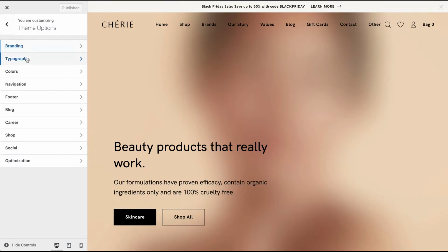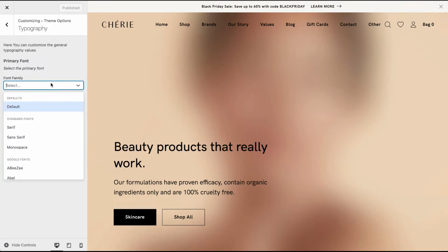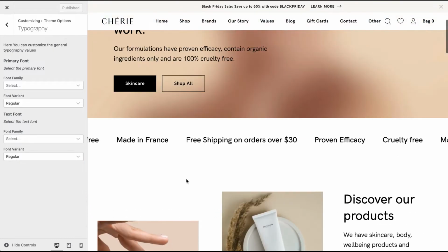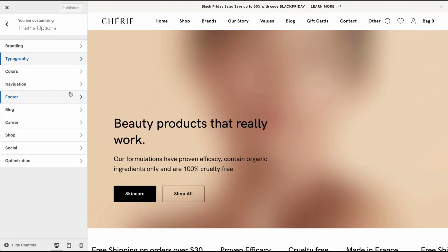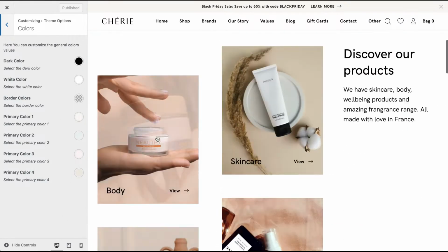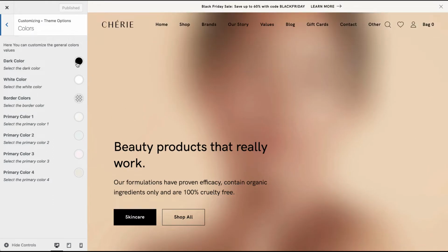Let's go back and proceed with typography. In typography, I can choose a different font. Well, I'm happy with my font and I'll keep it as is. Looks great. I can also change colors, so I can change the primary color, I can change other colors here. Again, I'm happy with how everything looks on my website, so I'll keep colors as they are.